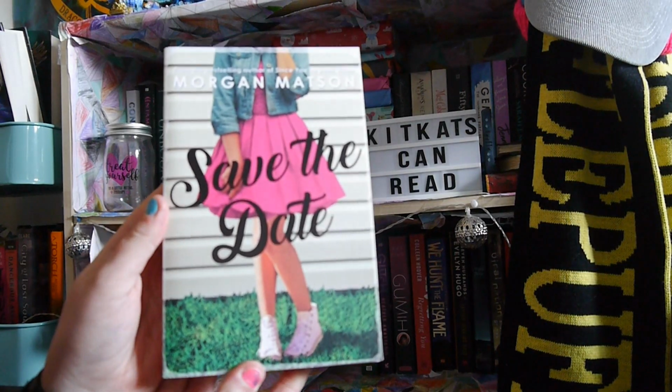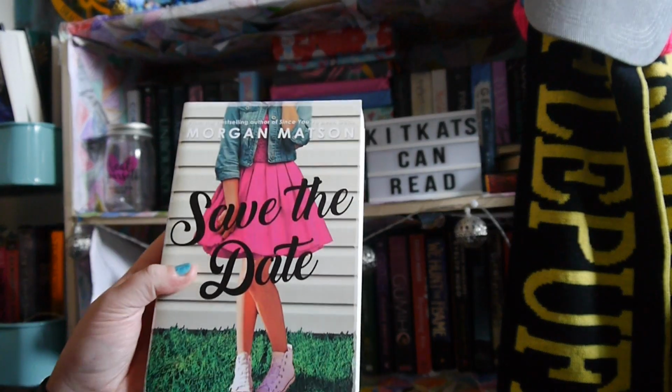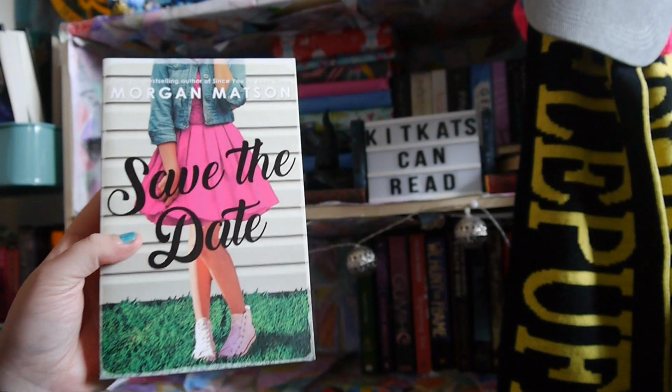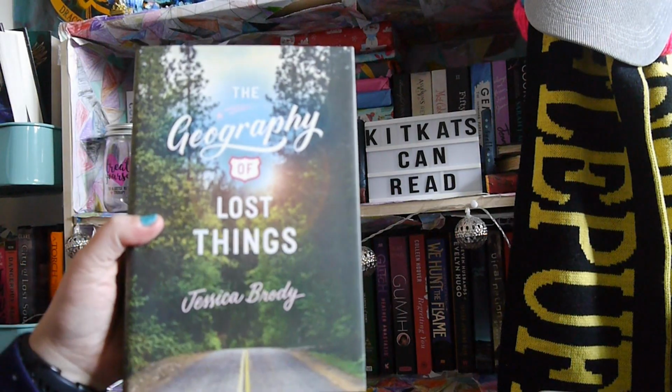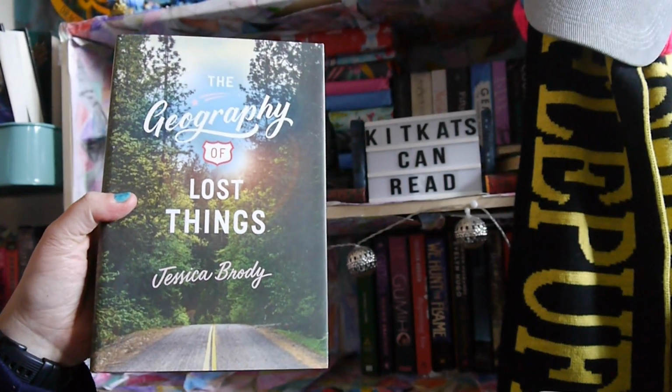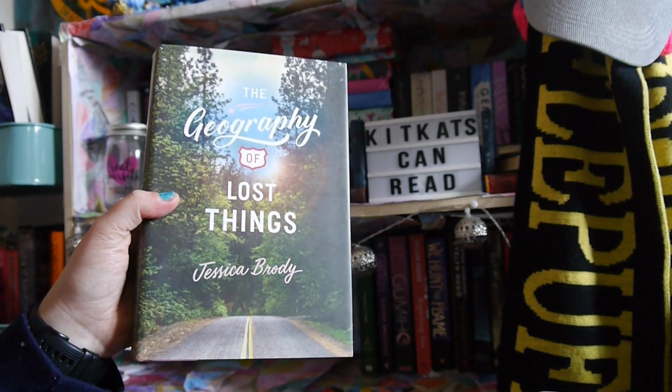I have Save the Date by Morgan Matson here. I really, really want to read this book. I've got a real big urge to read it, so I feel like it's going to happen in 2020. I've also got The Geography of Lost Things by Jessica Brody. I've heard really, really good things about this book, and I'm so super intrigued.